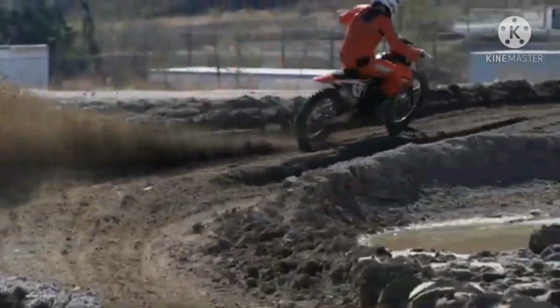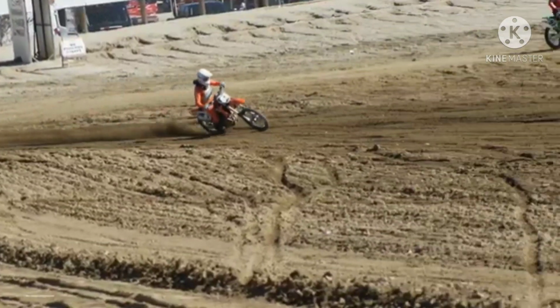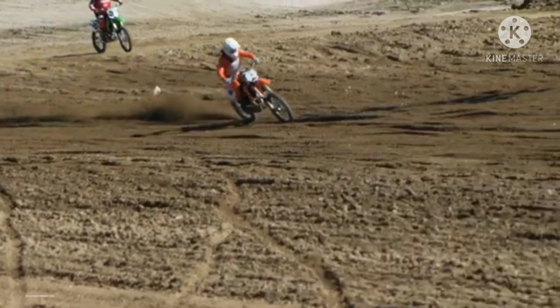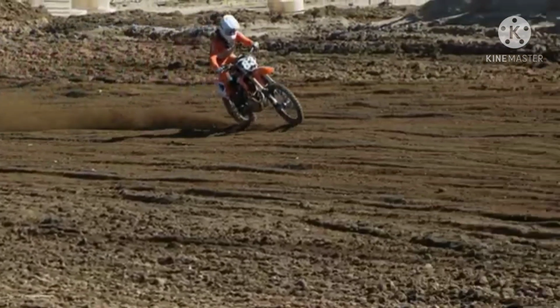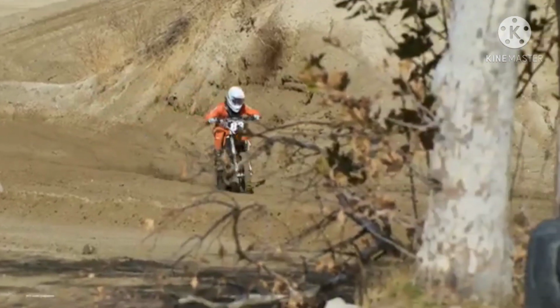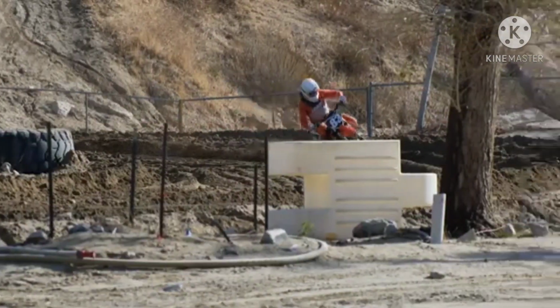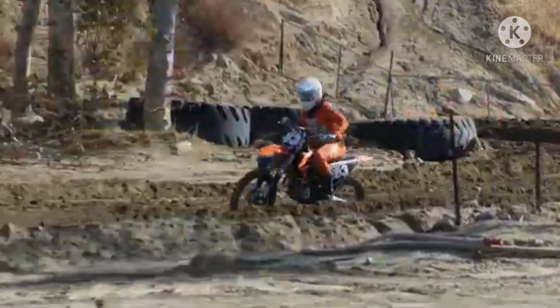Performance wise, this bike rewards the revvers. If you're more aggressive and you wanna rev that bike, this is the kind of motorcycle for you. Again, this is our first day of testing on this motorcycle. We plan on putting a lot more time on this motorcycle. And before you know it, we're gonna throw it into the 2021 Dirt Bike Magazine 250 shootout. So stay tuned for those results.